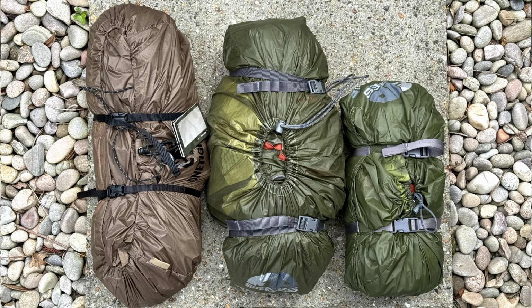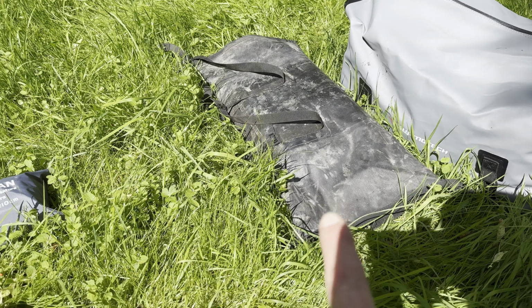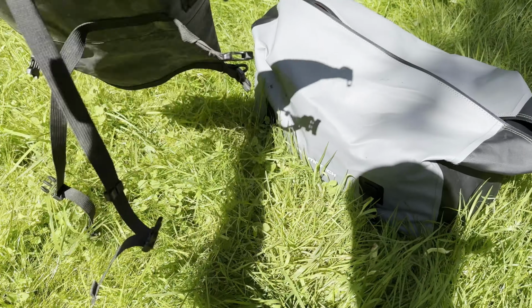So it will pack away just as nice. And again, I bought it here today in this bag. This is a Rhinowalk bag. I think it's meant for cycling, but I like it because it's one of these bags that's got a sort of roll down end at each end.